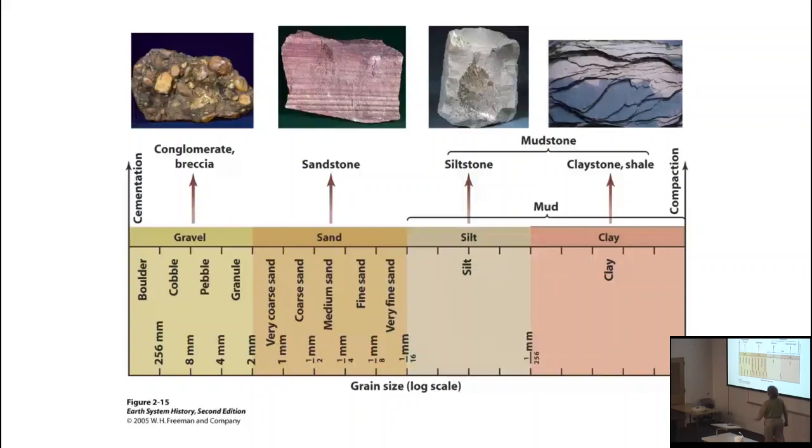Instead, we refer to breccias, that's from an Italian word, I think, meaning broken. Breccia has really angular fragments. And a conglomerate has rounded fragments, because the rounding or angularity will tell us something about their history. And what these sizes of the particles do is tell us about the energy of the environment in which they were deposited.